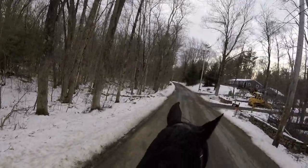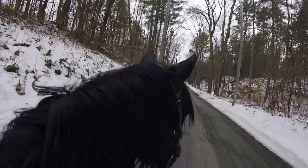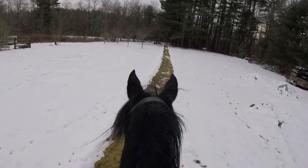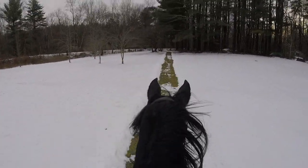To get to the trail, we have to walk about a half mile down the road, which kind of stinks, but it's a pretty quiet road most of the time, so it's not too bad. Someone literally plowed a path to the trail, but the trail's not plowed, so not really sure about that, but that's all right.